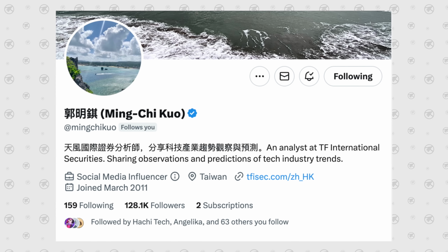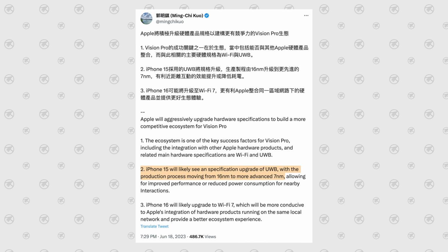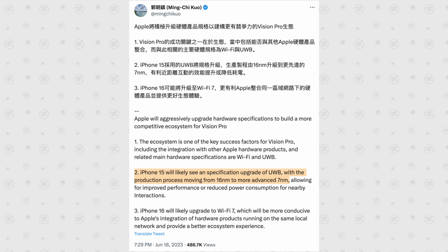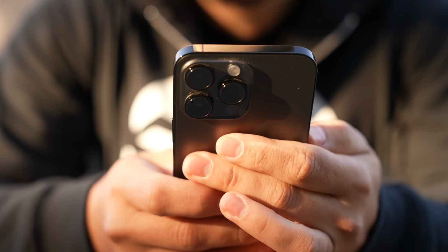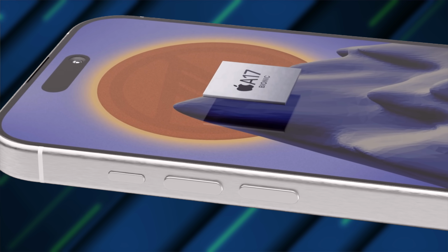And that's not all, because according to Ming-Chi Kuo, the iPhone 15 lineup will come with a brand new upgrade to the ultra-wideband chip, which will be built on a more advanced 7 nanometer process compared to the current 16 nanometers to once again reduce power consumption. So now we have efficiency improvements for the display, the ultra-wideband chip, and the 5G modem components, but now we've got to talk about the chips.